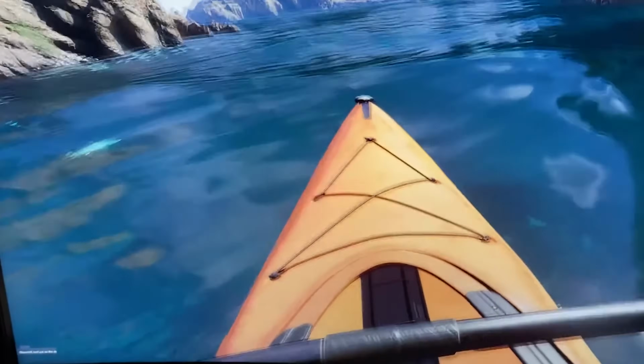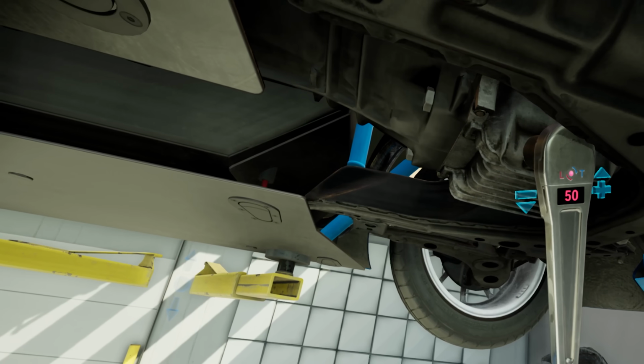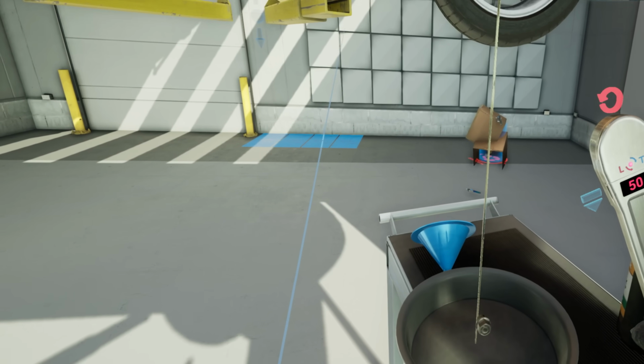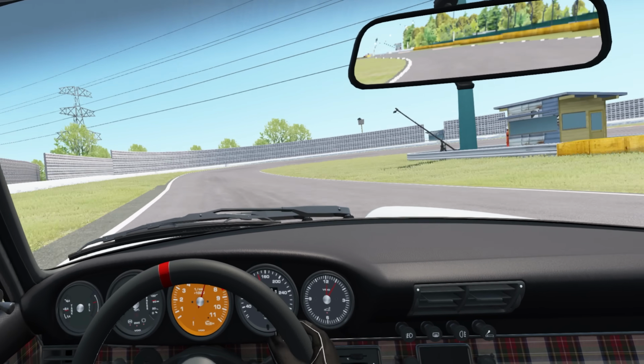Are those fish? Yeah. What is that? Those fish. It was enough to ignite at least a little bit of curiosity about VR in someone who otherwise wasn't interested. I love you, Dad. That looks sick. But here's the kicker.